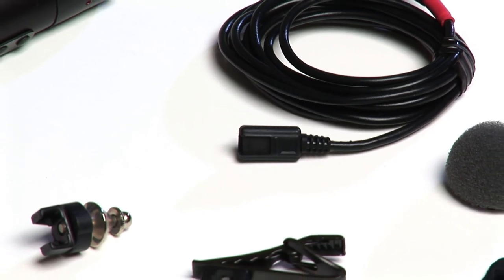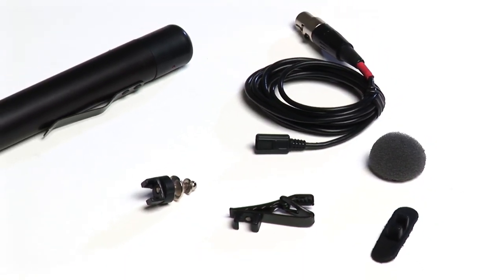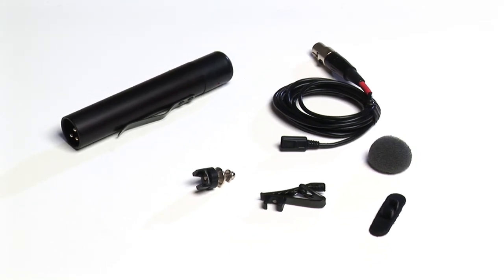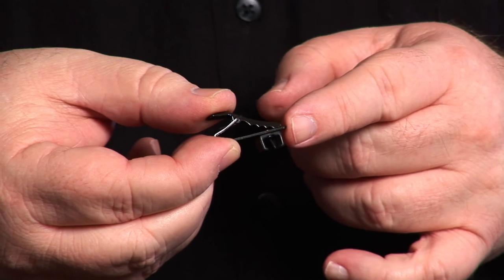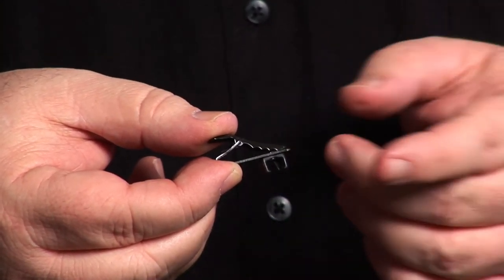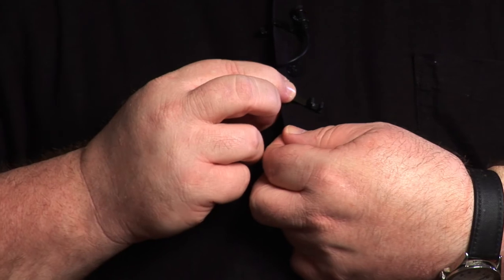Usually microphones will come with some semblance of clips. You'll usually get a tie clip, maybe a tie bar, and a windscreen. The nice thing about these Tram microphones is they come with a full assortment of clips. And this is a tie clip, and you're usually going to use this in an interview situation where you're not really concerned with concealing the microphone. This is going to go directly onto the shirt just like this. You'll drop the microphone into this clip.